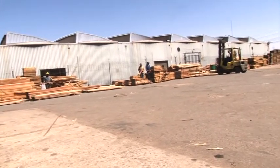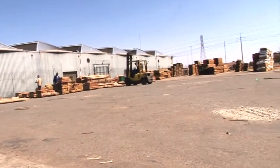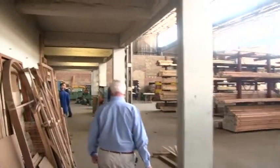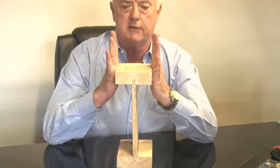My name is Charles Willis-Dixon. I'm the owner of EcoStructural Products. Our company is involved with heavy timber structures and mezzanine floors in timber. We have been involved in this for the last 28 years, and we have developed a range of timber I-beams that is unique in Africa.